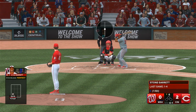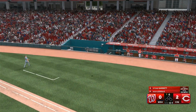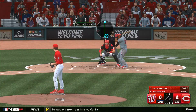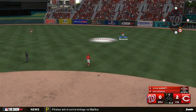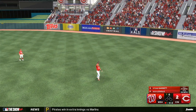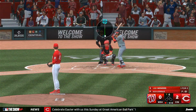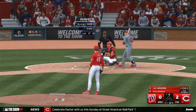That's strike 1. Fouled off. He was late. Kicks and fires. Out towards right center field. Moving under this one. Calls it in, and there's one away. Joey Meneses digging in for the Nationals. And a strike in there.